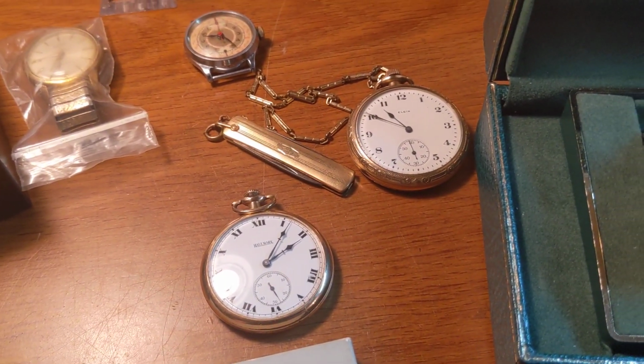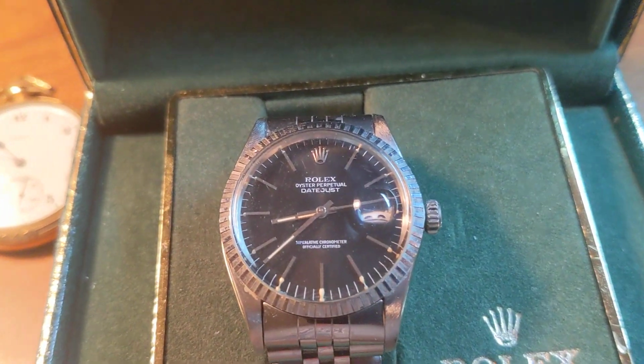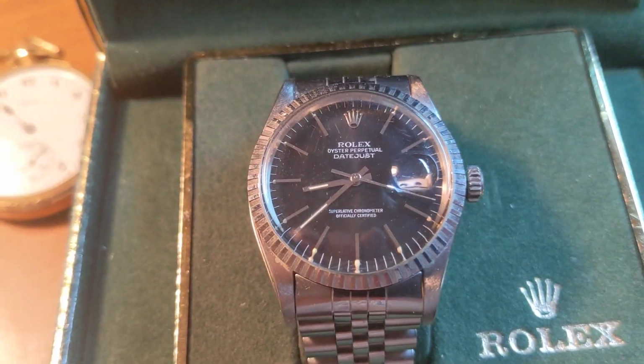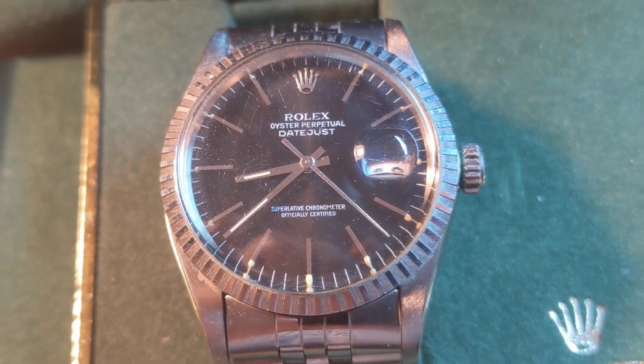And then probably my favorite piece. I've always wanted one of these. Never thought I'd find one at a garage sale. I ended up getting a Rolex Datejust. So you can review my previous videos. This was a garage sale callback.